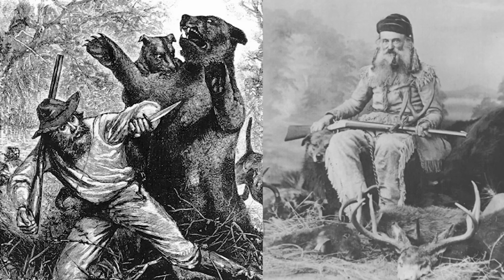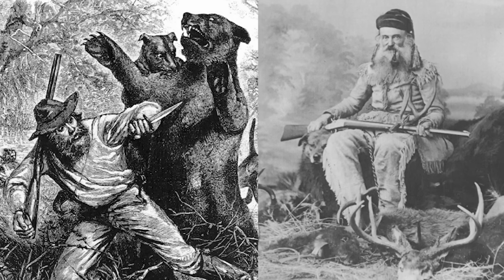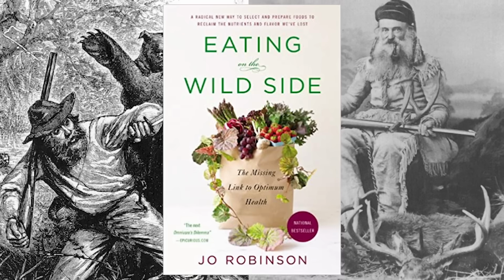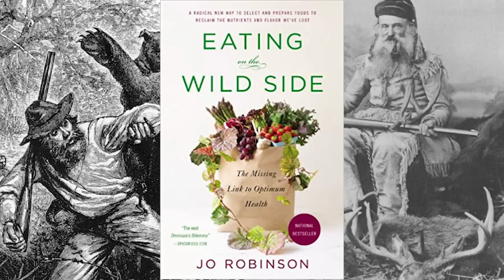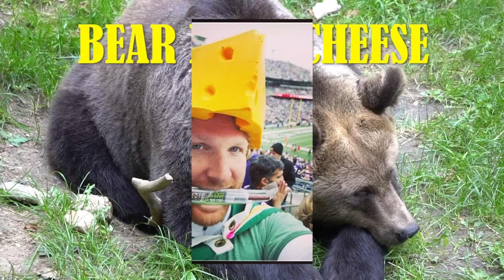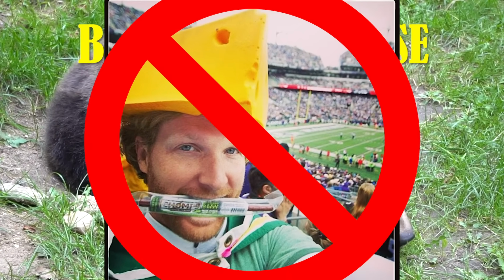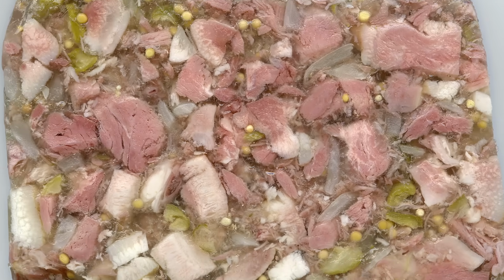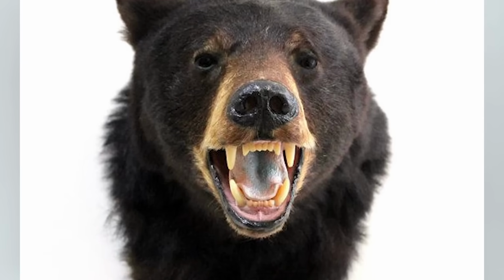Everyone had a different method of catching and preparing food in the Old West. Eating on the Wild Side, a wild game cookbook, collected several appetizing recipes born from these methods. One such culinary delight was bear head cheese. Despite a somewhat misleading name, head cheese is not actually cheese. Instead, it's a meticulously prepared dish made from leftover meat from the head and face region of an animal.